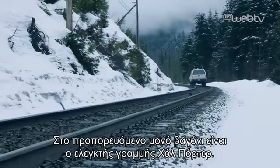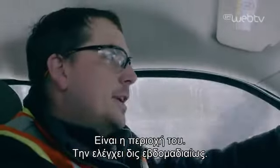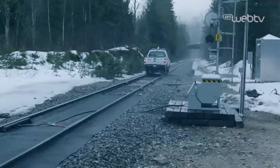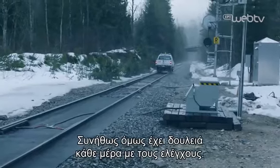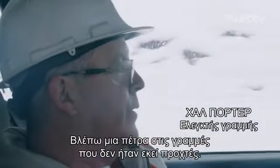Ahead of us on track is the supervisor of track inspection, Hal Porter. This is his territory that he inspects twice weekly, but most of the time he's out there 5 days a week, keeping an eye on things. Same nugget there between the rails that came down. Wasn't there the other day.